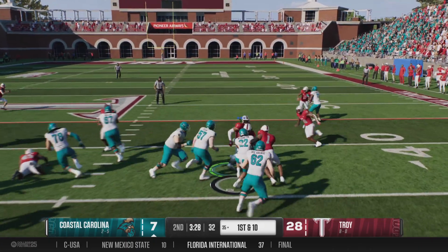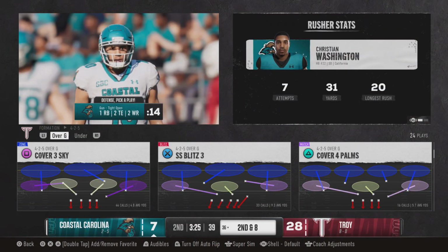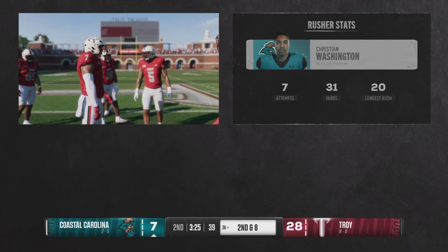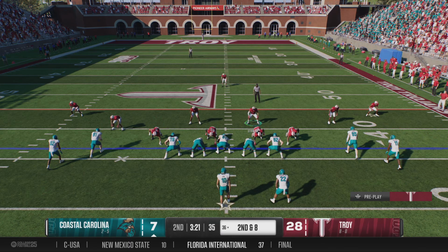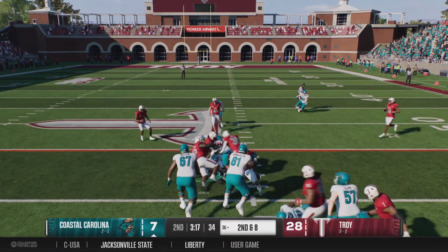From the gun, they'll try to impose their will. And they'll stop him after a minimal pickup. And sticking to the run. I'll tell you what, a lot of teams that are really good are really stubborn, and they continue to run the football even with little success. So this offense is going to continue to focus on running the football, you can tell.